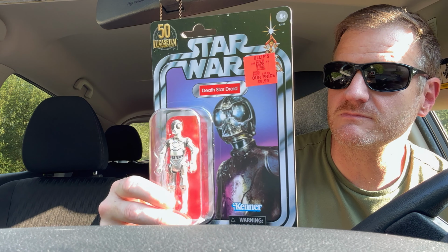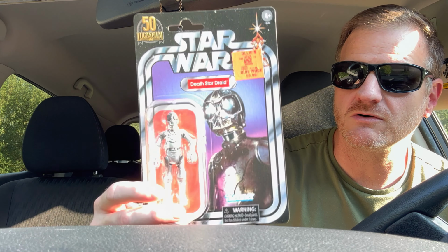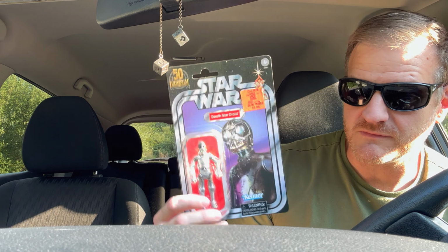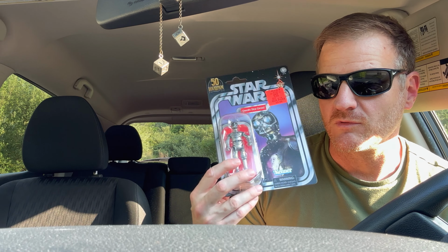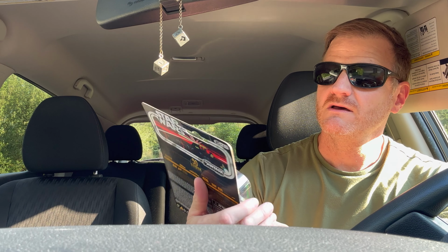And then at Ollie's, this was $10, not as discounted as the other vintage collection figures, but still a hard figure to get at one point. And actually this card back, minus the sticker, which I'll probably get off no problem, is in better condition than the one I have at home. If you remember when Walmart sent these out, they sent them out in envelopes and all these got crushed. And here we are with a figure that's in really good condition. So that's great. And I got the Clone Wars figure.